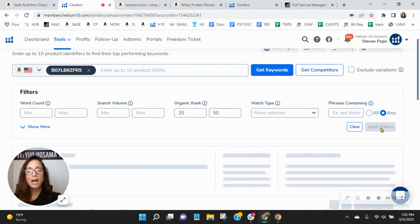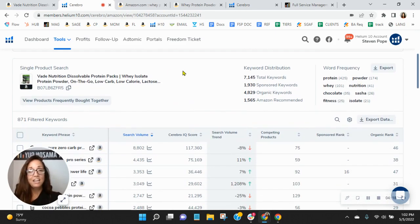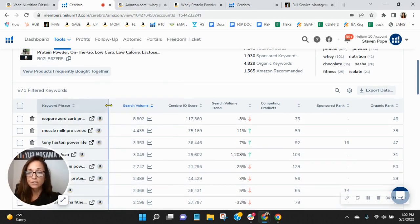So let's talk about SEO. Here at My Amazon Guy, we break it up into 3 phases. And in phase 3, we look at those keywords where you're ranked in spots 20 through 50. Right now, you've got 871 of them, so like 20% of your keywords. Because of your rank, you're really not benefiting from that organic traffic.